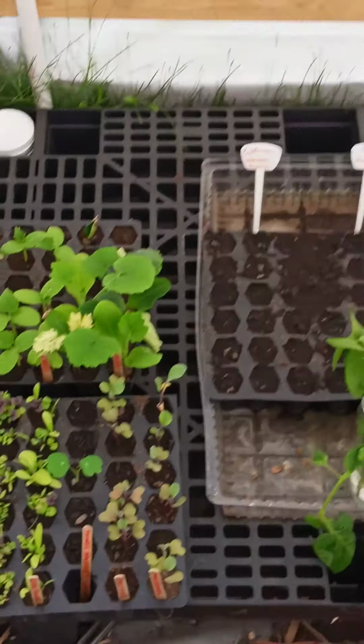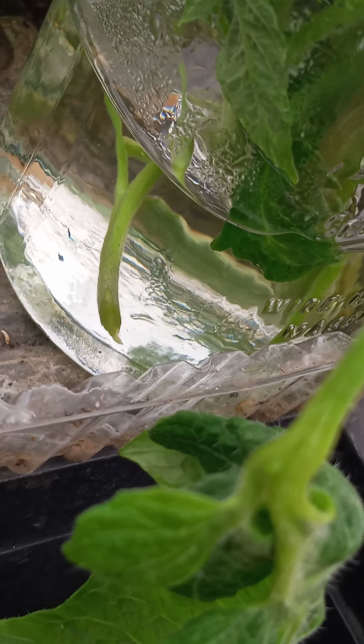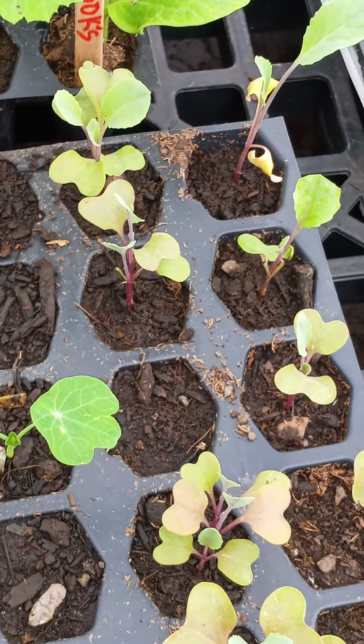Incredible. We did take those cuttings. Probably too early to see any kind of root action. I don't know. Those plants, we'll keep looking on those. Sad story out front on the cabbage. I will cover that when I do an update on the front.